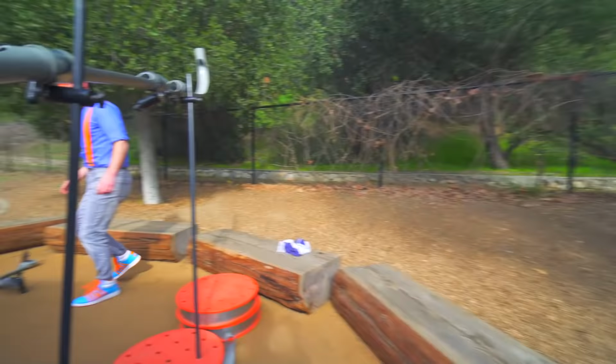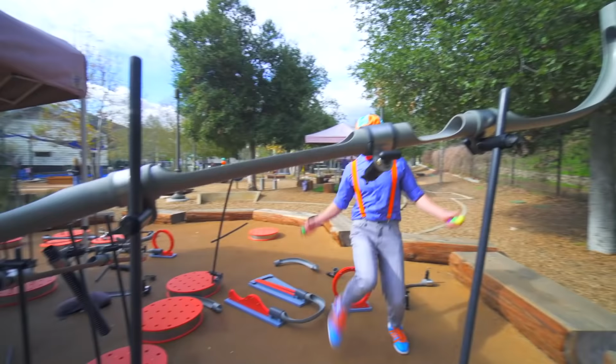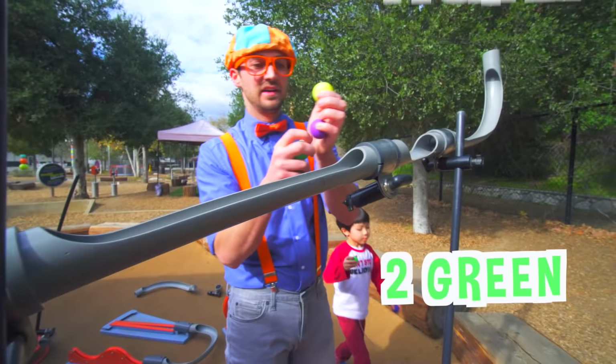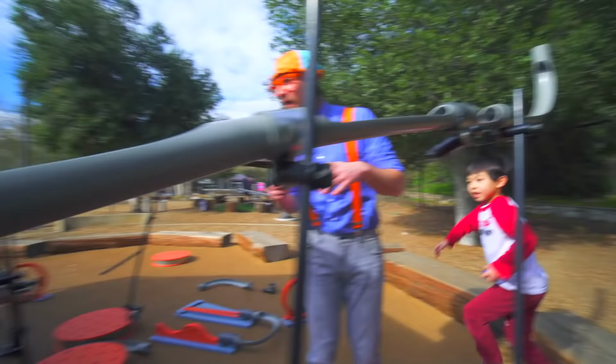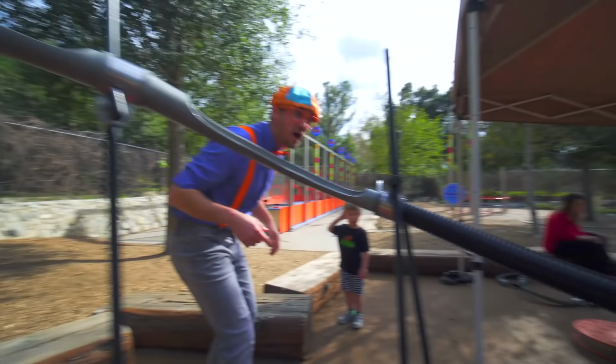I need to find a ball. I have 4 balls. 2 green ones. A purple one. I can put this one here. Okay. Oh! Did you see that? How about come on this side so you can see it? Okay, here we go. Go! That was awesome! Come on!